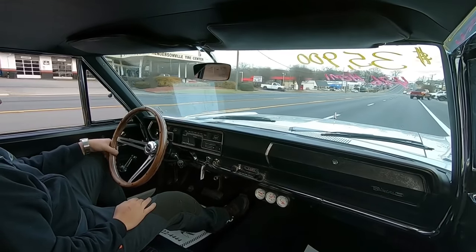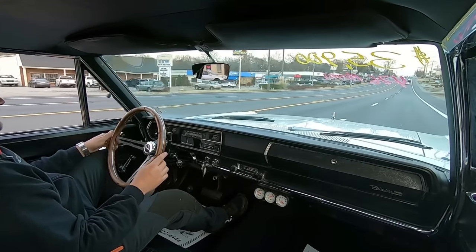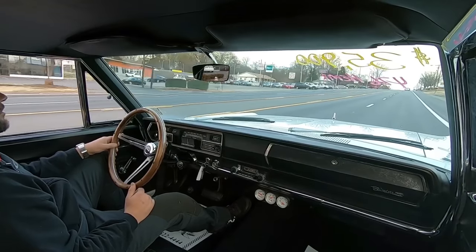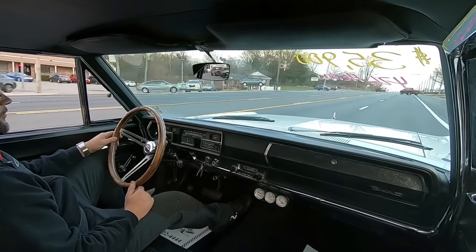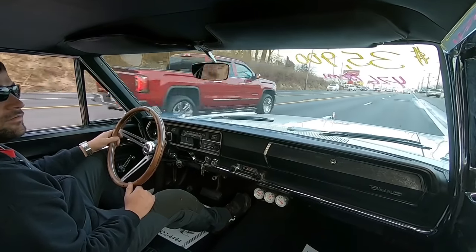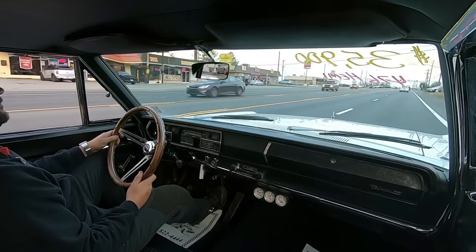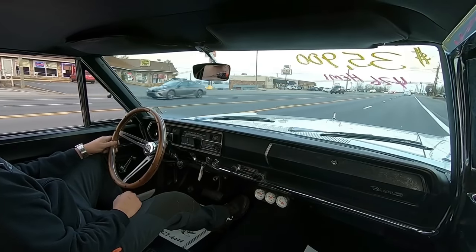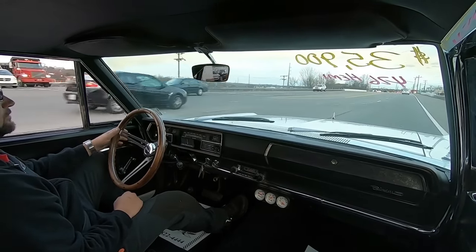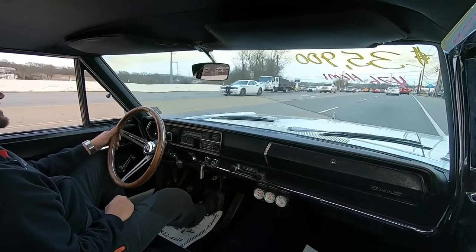Speedometer on this one is not coming up. I tell you what, it's smooth going down the road though. Steering's nice and tight. She's got plenty of power. Brakes stop fast. Motor sounds strong. Got my turn signals on and they are popping up on the dash on both sides.